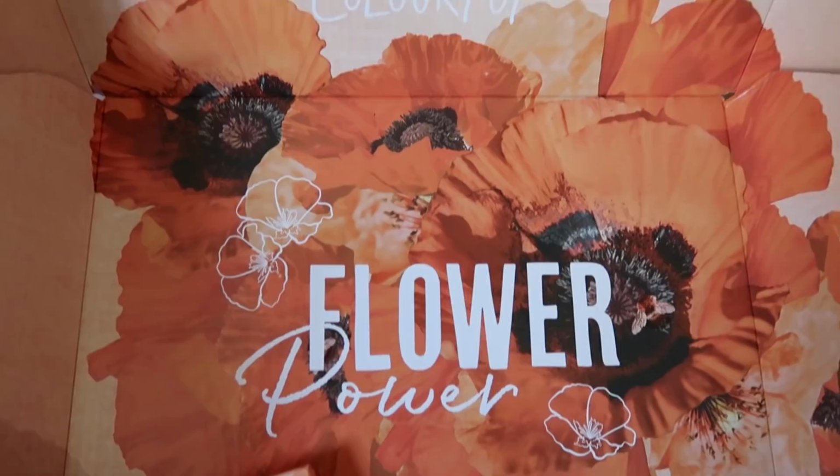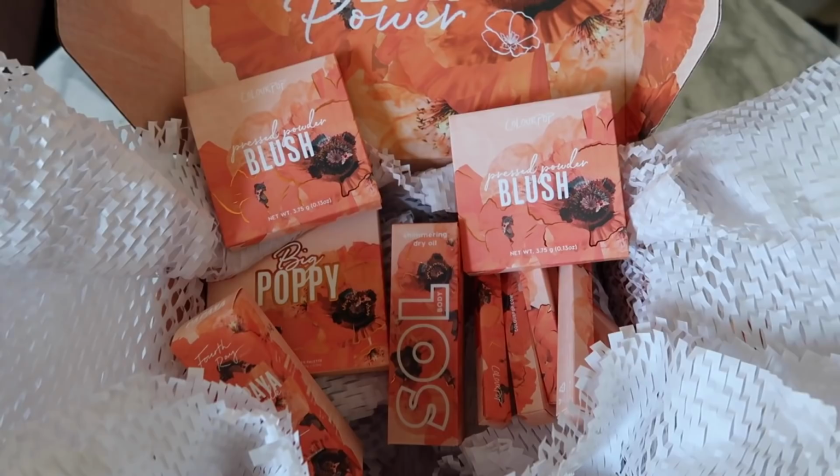Next box, wow, ColourPop, you spoil me. So this is looking more like a spring box. Flower power. Okay, so similar vibes, right? In terms of types of products. Like I got another body shimmer. Oh, this one's lighter. Curious to see how this would look on my skin tone. I'm kind of like, we'll see.